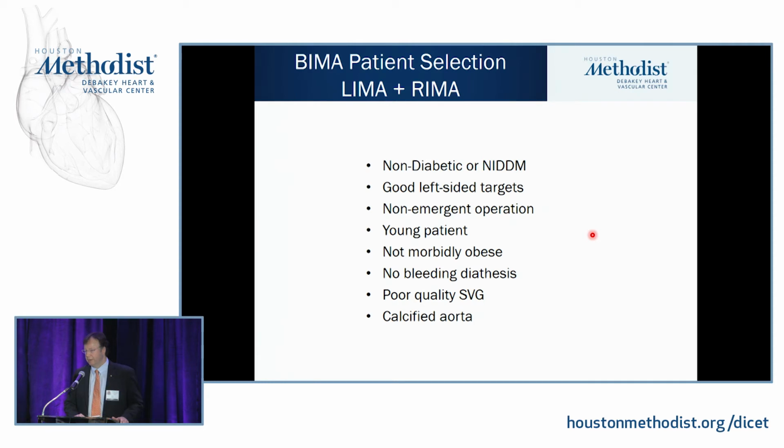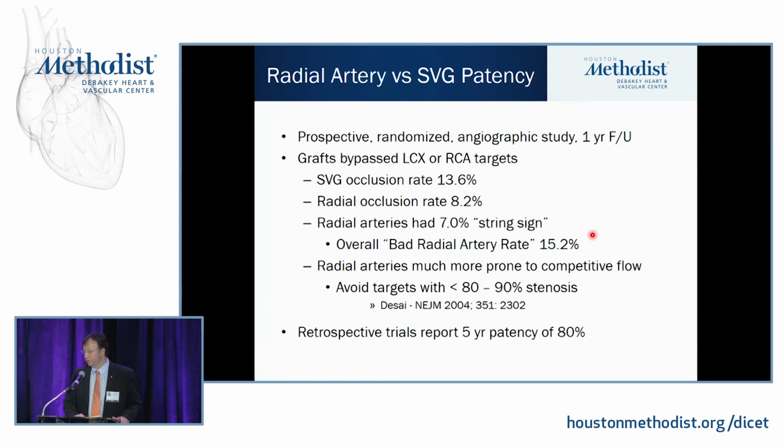Patients who don't have bleeding diathesis, you can get a little bit more bleeding from 2 raw surface areas. And patients who have a calcified aorta, you want to use 2 grafts in situ. The bilateral mammary is a good option.